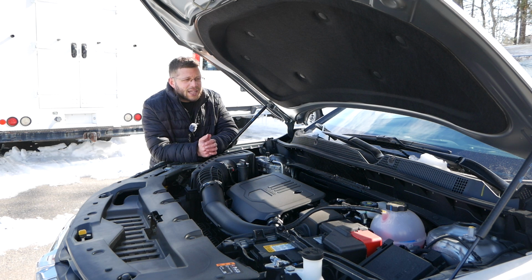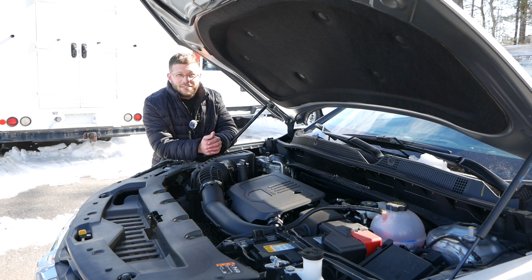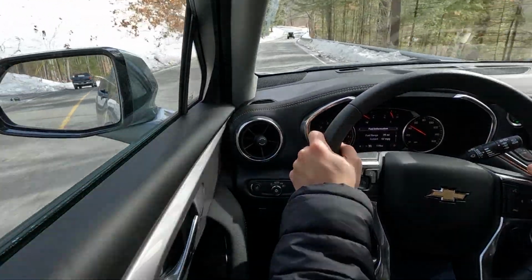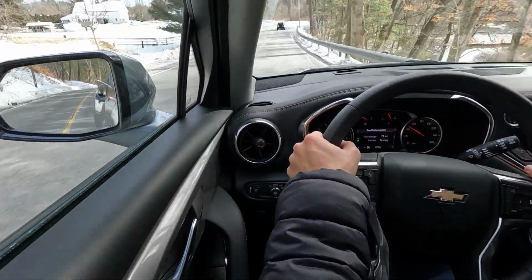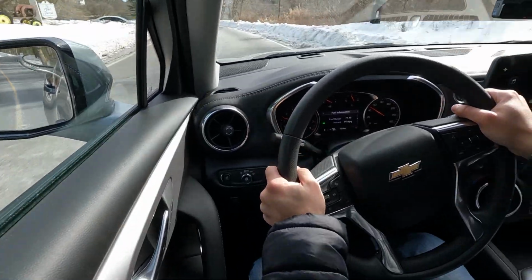We'll talk about this later on in this review. But also it comes down to the platform and suspension, where this vehicle is going to be aggressively tuned. It's not going to be lacking when you are in the corners or on those winding back roads. So you should have a lot of fun here with this model.